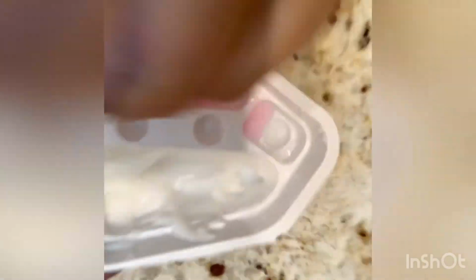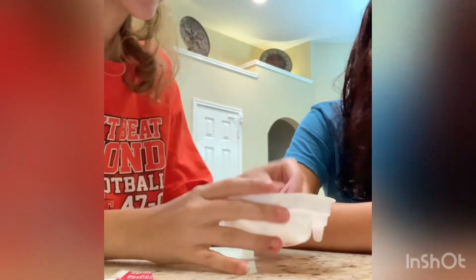Look at this. It's literally clumping into a giant ball. What are we making? Cookie dough? Okay. Pink cookie dough? Beautiful. All right, we're putting this back in. There we go. There. So now what does it say? It literally stinks.